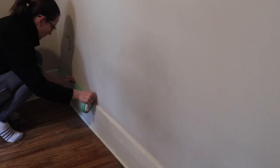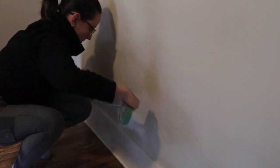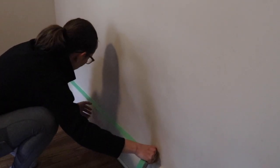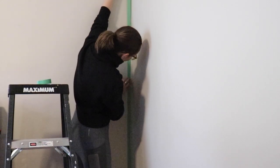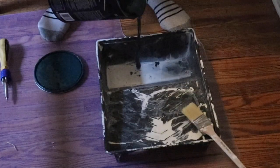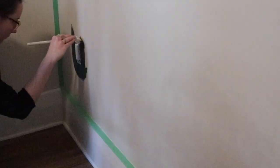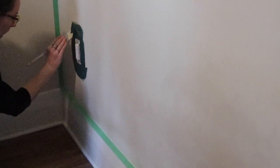All right, so I don't know what it is, but every single time I use tape when painting, it always bleeds through. So I often do resort to just cutting everything in by hand. But I didn't do that this time. Anyways, if you have any tips, I don't know if I'm just using the wrong tape or what, leave it down in the comments below.